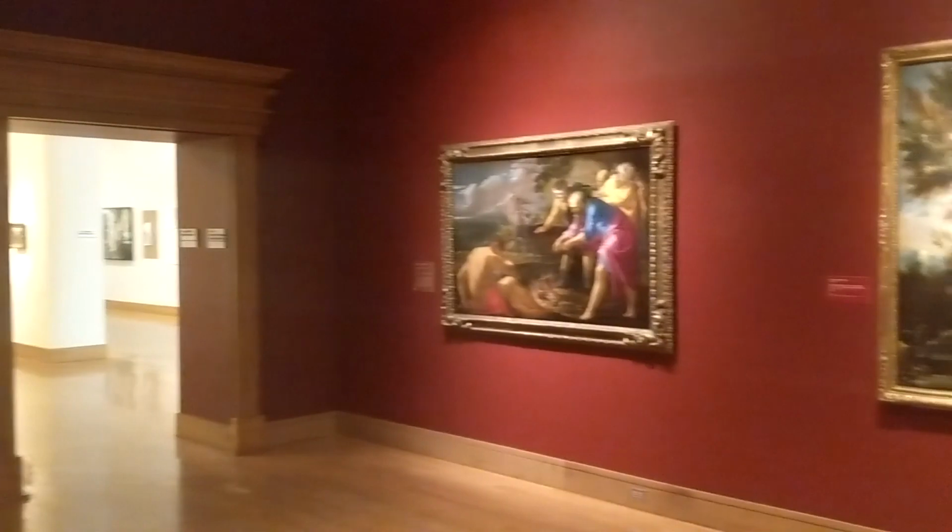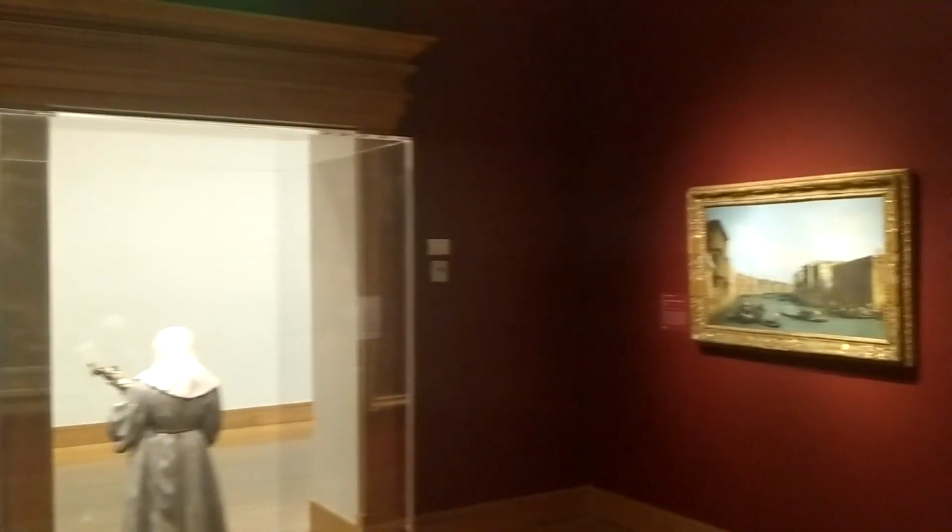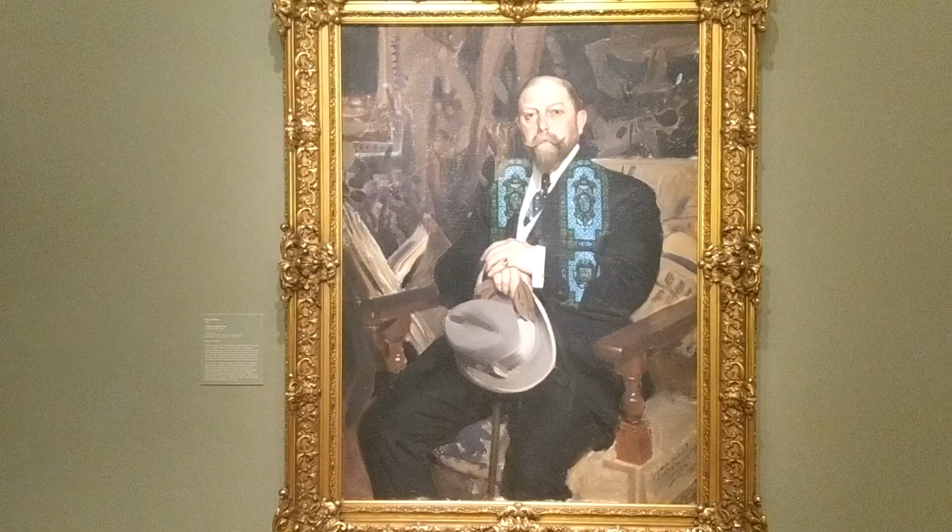However, if you can enjoy art as just an expression of someone's skill and the story they're trying to tell and not be worried about the big name that's attached to the piece of art, there's a lot of really good pieces here.